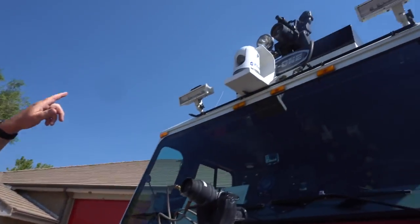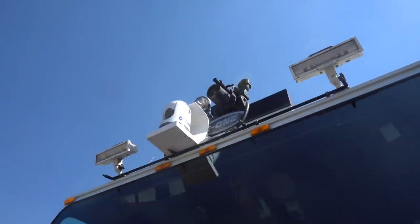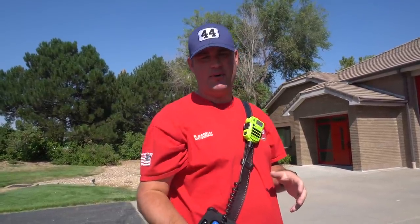Up top, that's our top turret. We're able to flow all three agents out of that. So we can flow water and foam, and then we can intermix purple K into that stream. And purple K is rarely used by us. It's a powder type substance that we introduce into our stream using foam and water to break up what is commonly a three-dimensional fire. So we've got fuel or some type of accelerant that is leaking off of a wing or an engine and dripping onto the ground.